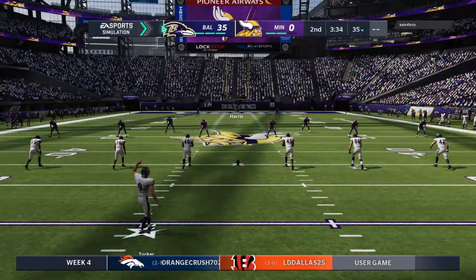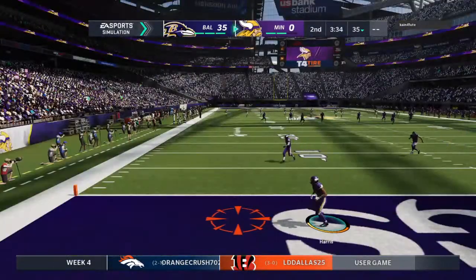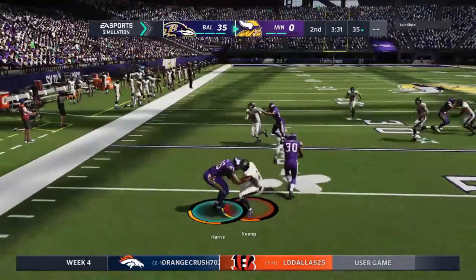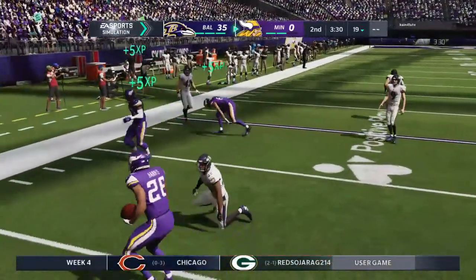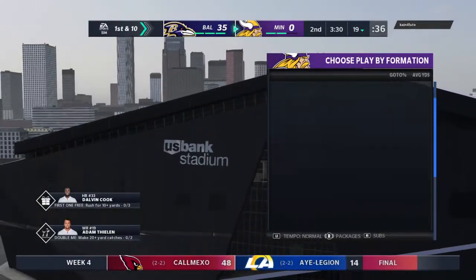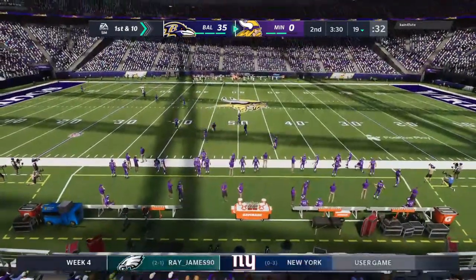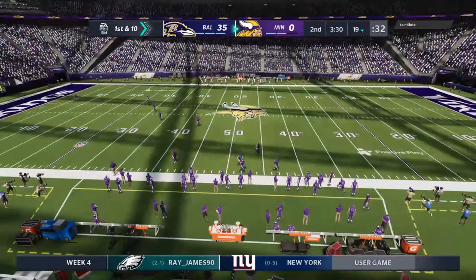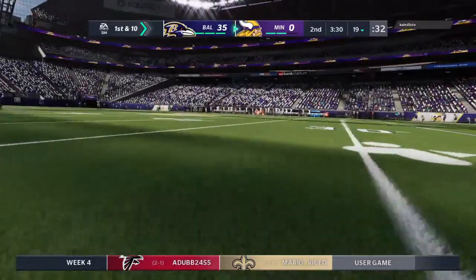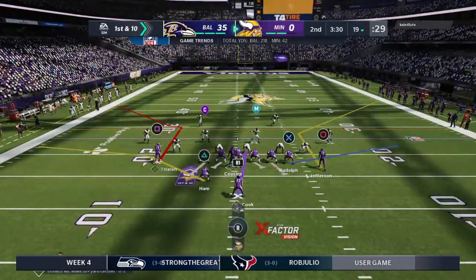Justin Tucker to kick off for Baltimore. Tucker now to kick it away following the touchdown. Fielded a couple yards into the end zone. And only able to get this to the 19, so probably should have opted for the touchback. At their own 19-yard line. Here are the Vikings now to start their next drive.